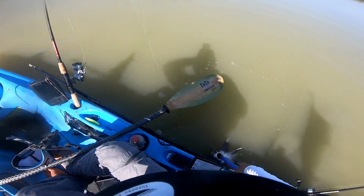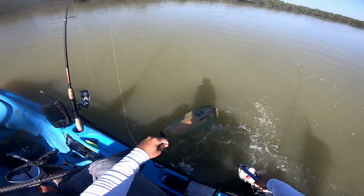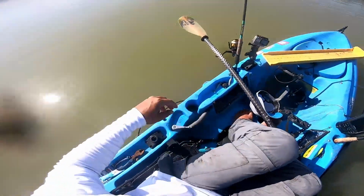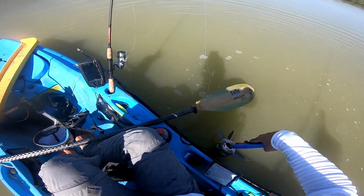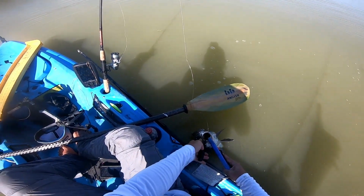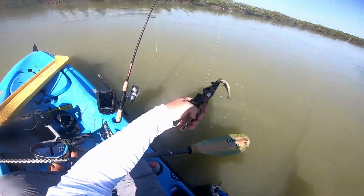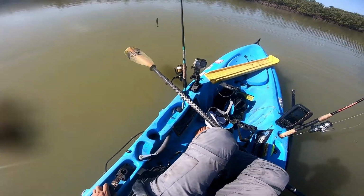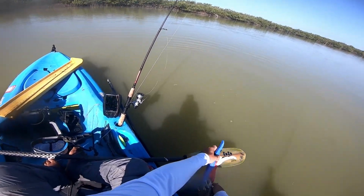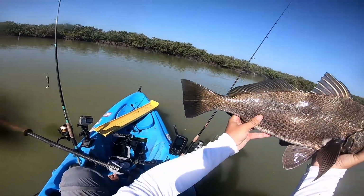Not the biggest drum, but certainly fun to play with on light tackle. Paddletail. Black drum.